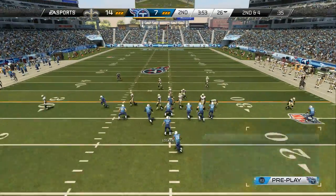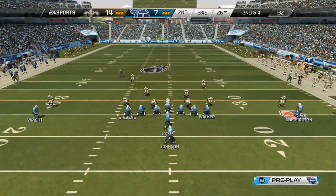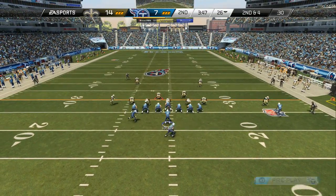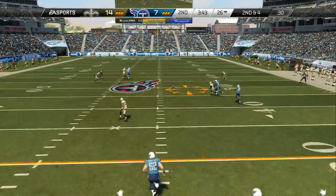And listen, this is the bread and butter play in the NFL. It's about power running. Can your offensive tackle make the block to free up that running back so he has a chance to get in that secondary and make a nice run out of it?